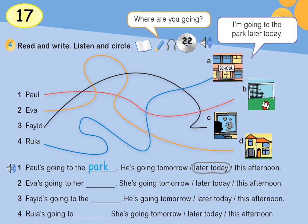Hi, Paul. Where are you going? I'm going to the park later today. 2. Hi, Eva. Where are you going? I'm going home this afternoon. 3. Hi, Fayed. Where are you going? I'm going to watch TV later today. 4. Hi, Rula. Where are you going? I'm going to school tomorrow.